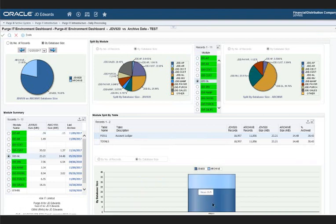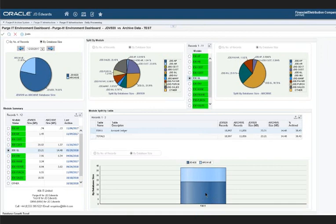So if I click on GL, for example, that repositions and it says this is the F0911. Well, let me just zoom out a little bit more. There we go. So that's the F0911. This is in live and that's in the archive.